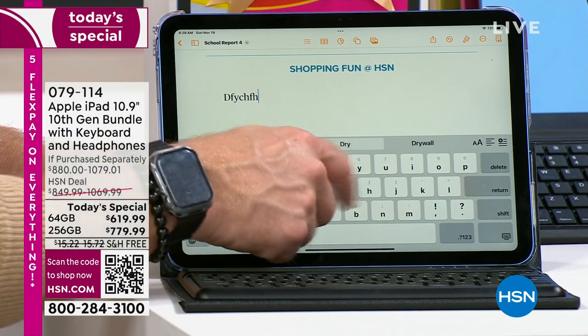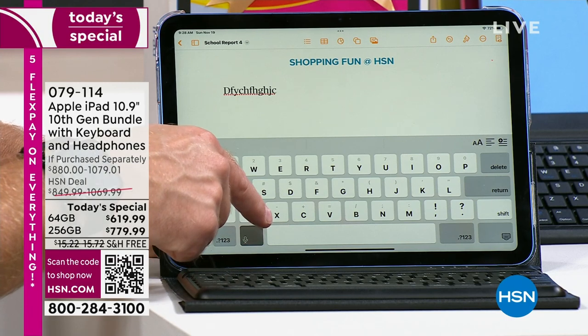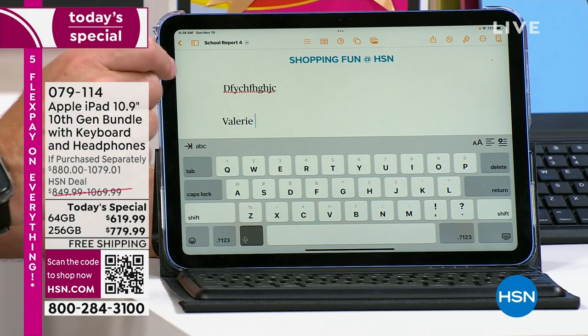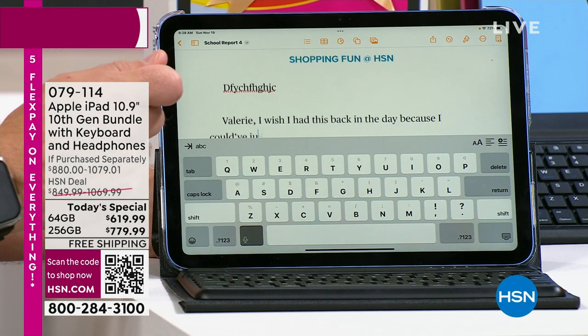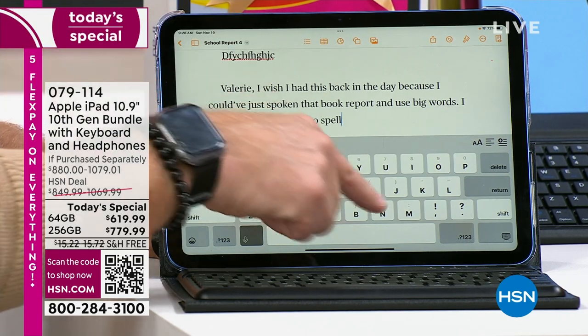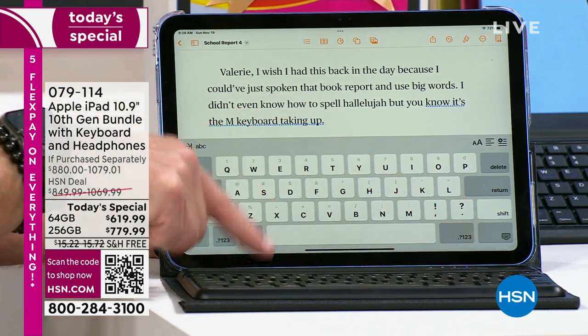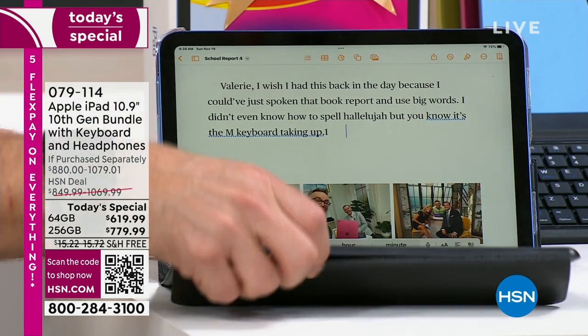I can be typing on this screen, which is fine and convenient because kids can type so fast, or better yet, microphone. Valerie, I wish I had this back in the day because I could have just spoken that book report and used big words I didn't even know how to spell, alleluia. But you notice the keyboard is taking up half the screen, right? Our configuration includes this keyboard. It's not hardwired.